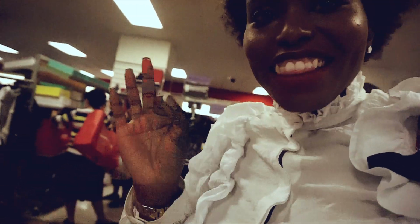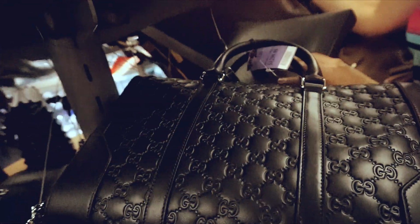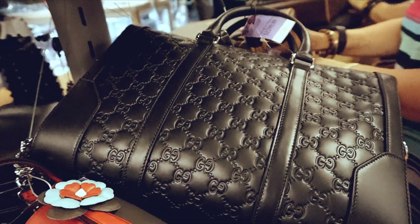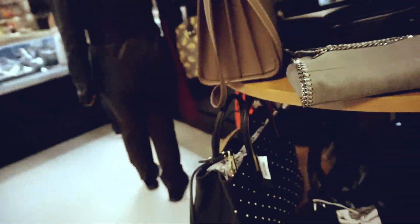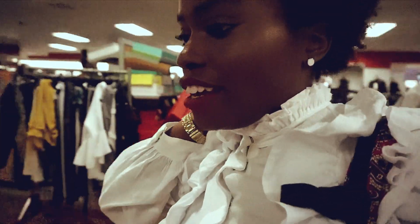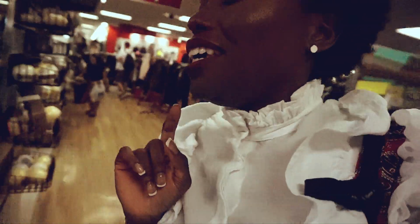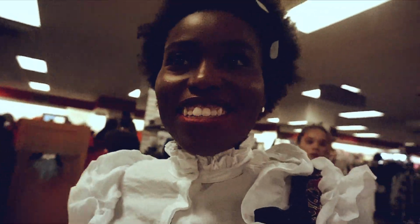I just wanted to show you guys because, like, you need to come shop at this store. The best. Thank you. They had Gucci bags last time I checked. Oh, there we go. Gucci. What else I've seen? They had a Chloe. I think they sold it because it's not here anymore. But basically, you guys need to come shop here. And my favorite section, the shoe section.